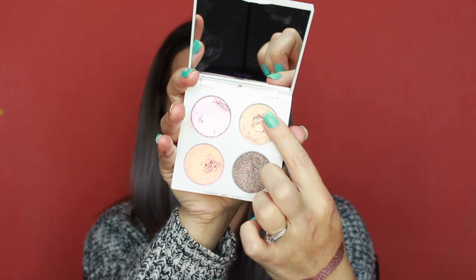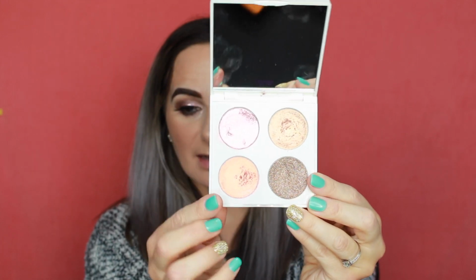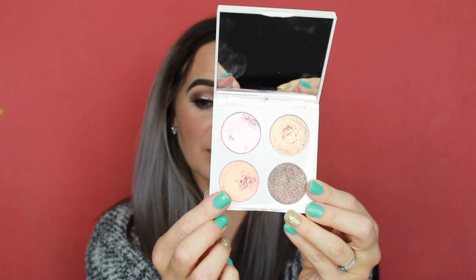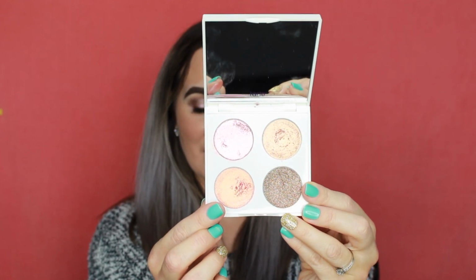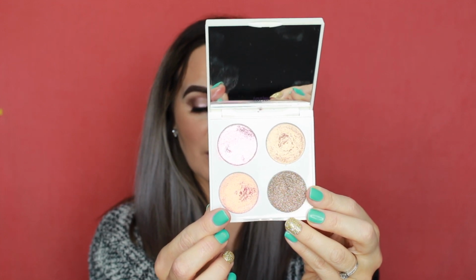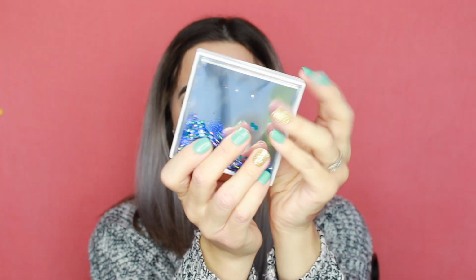I've also used this color right here as a highlighter. It works amazing. I just use my finger and tap it on my cheekbones. And this color down right here makes a beautiful lid color as well. So eyeliner, highlighter, all over the lid shade. This palette is super versatile, and I'm going to get tons of use from it. And yes, packaging is still important. It's still beautiful packaging.